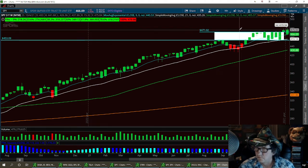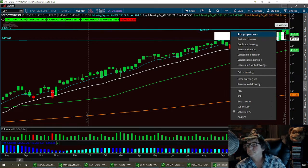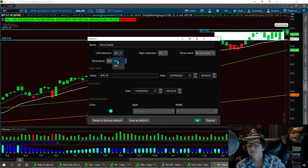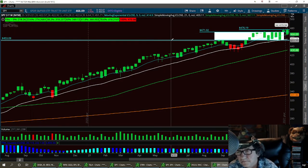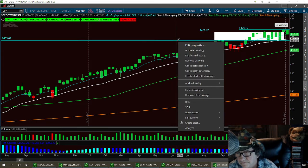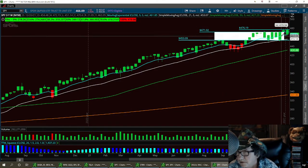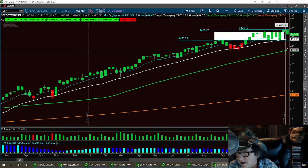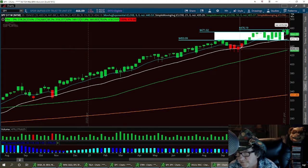Get just a little bit more, 476, somewhere in there. You can see that number there. Support definitely is going to be this 56 area. So we've got 3 supports. Strong buy if it ever gets down to the 50. This is the 50 SMA, somewhere around 431. That makes perfect sense, around 433.